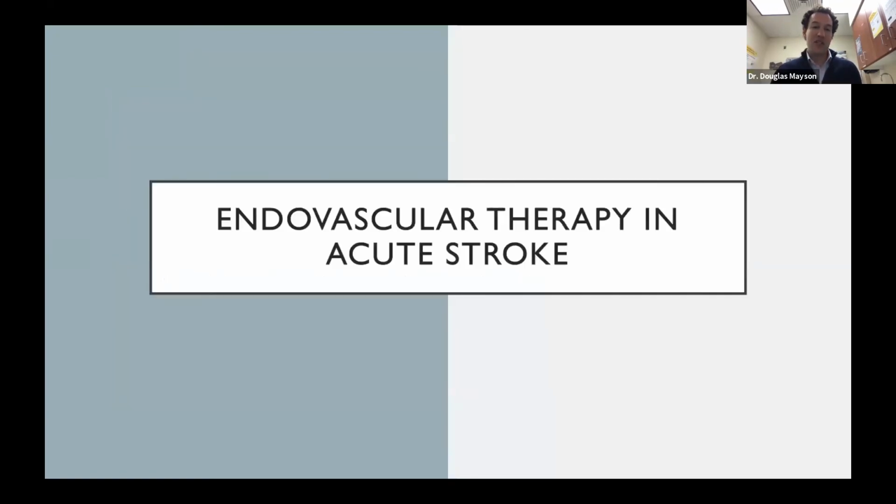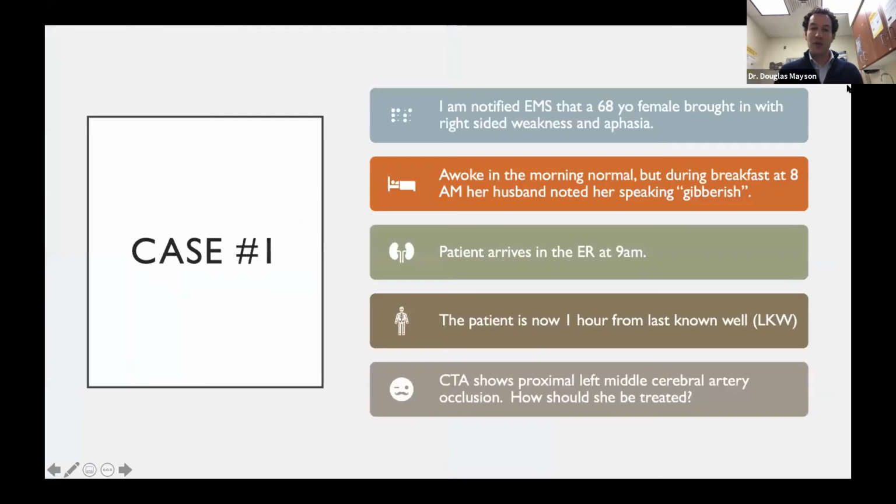So for the second half of the talk, I wanted to talk about endovascular therapy in acute ischemic stroke. So this is a case that I saw a few years ago. I was notified that there's a 68-year-old female with acute onset of right-sided weakness, aphasia. She awoke normal, but during breakfast around 8 a.m., her husband noted her speaking gibberish. And by the time she got to the ER at around 9, she was being seen about an hour from her last known well time, which was 8 a.m. CTA showed a proximal left middle cerebral artery occlusion.